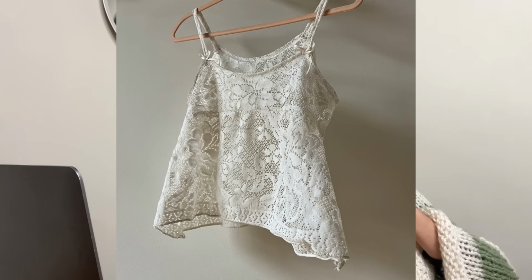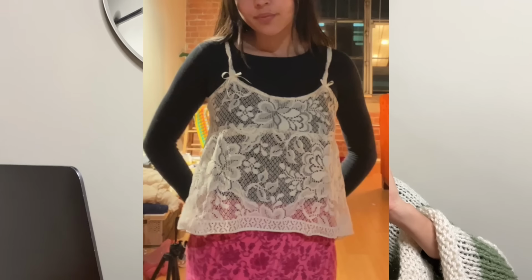Next is this lace baby doll top. I actually love this top. I ended up selling it. I'm kind of bummed that I did. It is just a cute little baby doll tank and so good for layering. The pattern is actually traced from an American Apparel dress that I own. I used this pattern a few more times and you'll see that.